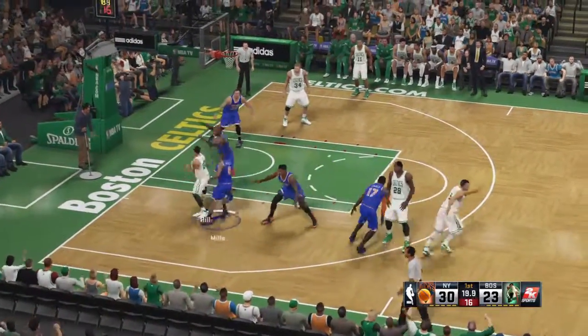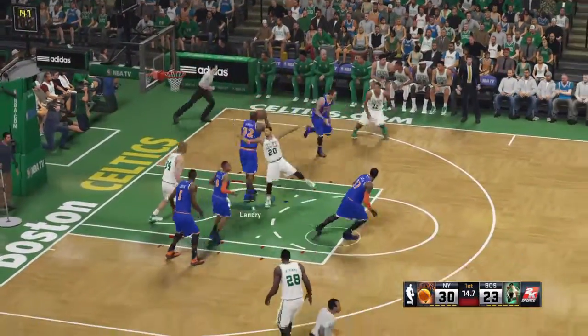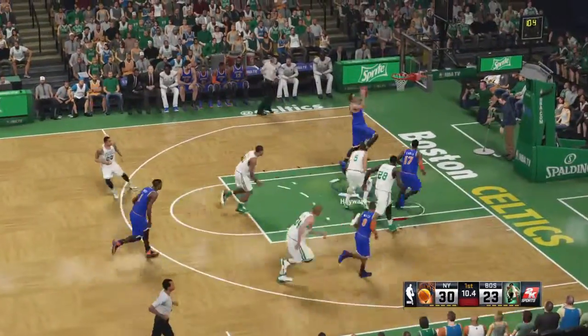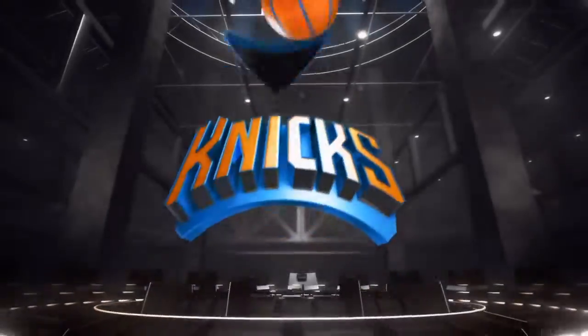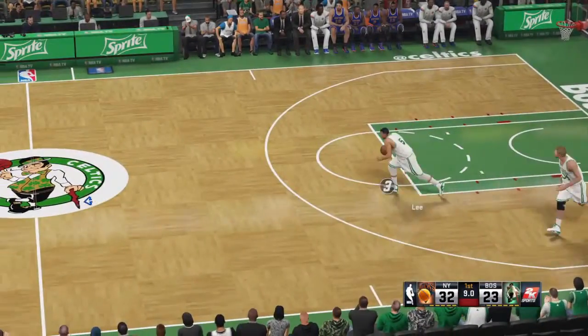Outside Hill. Johnson right side. Boston again missing. That's a tough one there because he's wide open. That's a shot he expects to make. Boy, he threw out some punishment with that two-hand throwdown. Well, now's the time to do it. Keep attacking that rim.